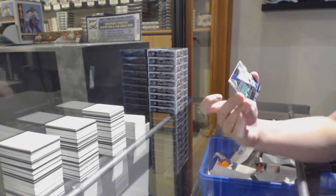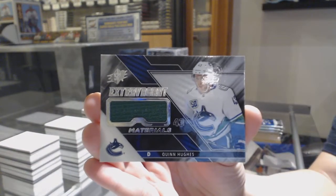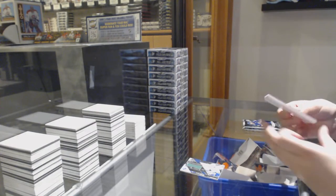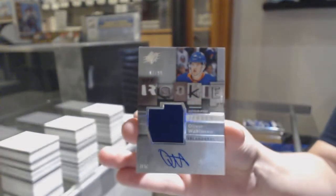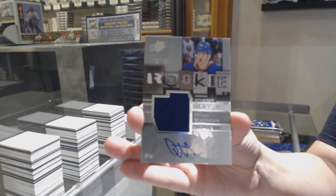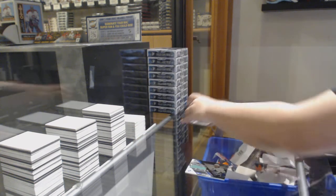Jersey not numbered for the Vancouver Canucks, Quinn Hughes. We've got a retro rookie jersey auto, numbered 7/99 for the number 7 spot, Oliver Wahlstrom. This is the modified break number 3 for the number 7 spot.